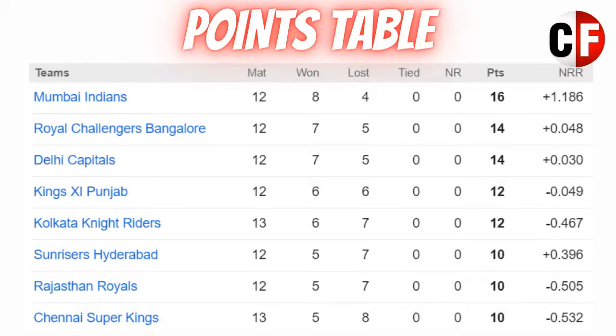Kolkata Knight Riders, if they win their next match, they will end up on 14 points. But if they lose their next match, they will obviously be knocked out because Kings XI Punjab with 14 points, if they win today's game, it's going to be really very very close here.